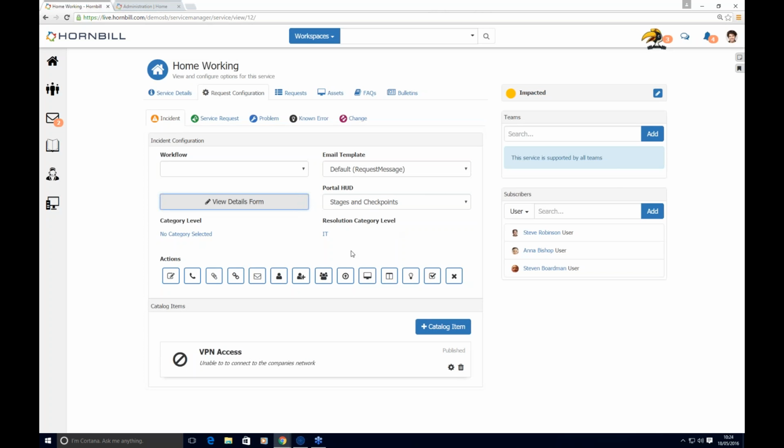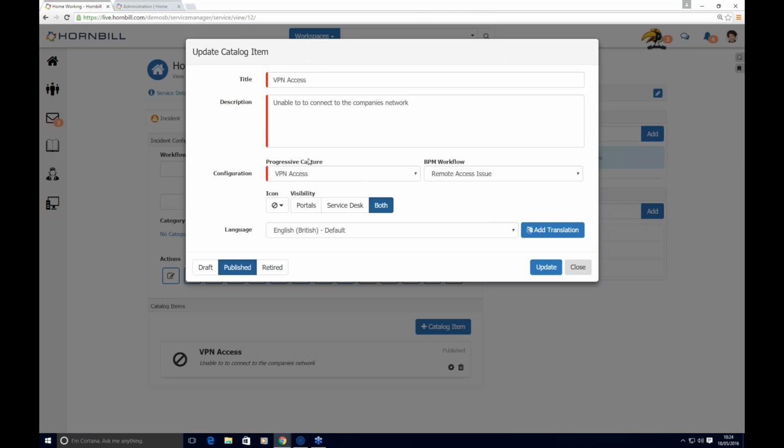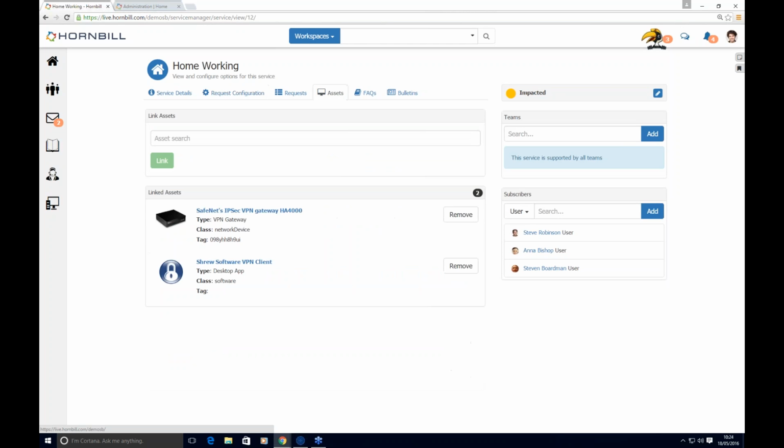So is true of things like setting the relevant categories for the instance on that service, what email templates to use, what individual actions you want the analyst to have when they're working on tickets raised against that service. And then we see things like the request catalogue, where we can see which progressive capture, or in Supportworks terms, self-service wizard or eForms are going to ask the questions, and what business process is going to be used for fulfillment. We have lots of other options across here, like which CIs or assets underpin that service and the ability to visualize that graphically.